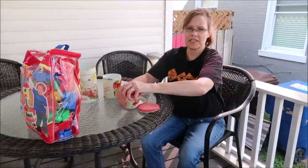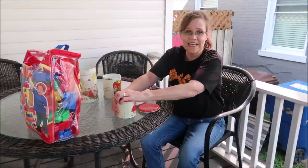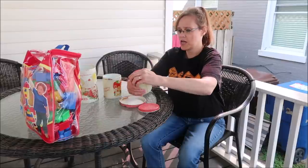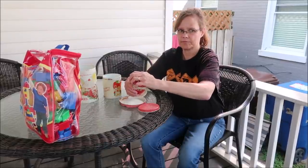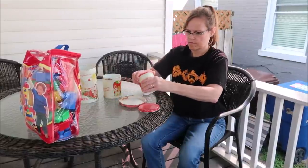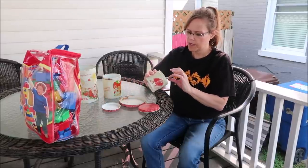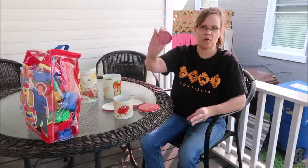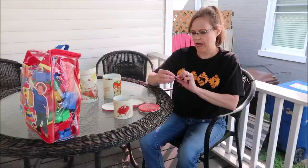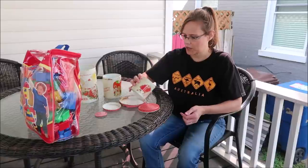I'm kind of afraid to open this stuff. This stuff has been in the sheds where snakes live and spiders. And so you never know what's going to be in here. There is a button in here. We call them buttons. It's like you put it on your shirt. It says, I was there. I don't know what I was there, what they were talking about.